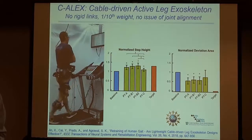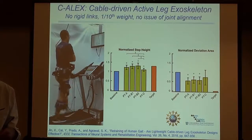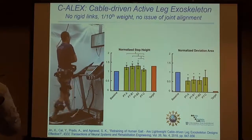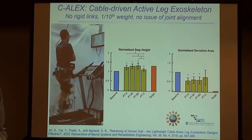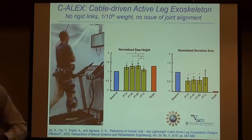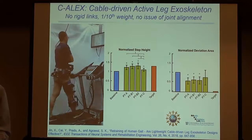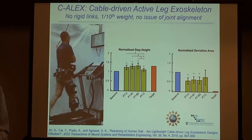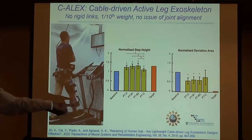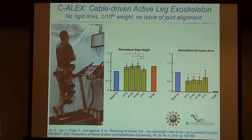Another important difference is that in a rigid link exoskeleton, there's a physical joint between the thigh and the shank, and that axis has to be aligned with the human axis. The machine axis, of course, is fixed. You can't change it. But the human axis keeps on moving, because as you move, the bones move on top of each other, so that joint is never fixed. So the alignment of a rigid link exoskeleton is almost impossible. In this design, there is no rigid link, so there is no notion of joint alignment, because it's all just wires connecting two segments. So these are two major differences between this cable device and the rigid link device.